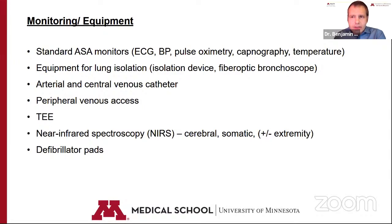And at our institution, we try as much as possible to place 2 cerebral NIRS probes as well as a somatic NIRS probe. And especially in cases where we perform peripheral vascular cannulation for a bypass, we often use a NIRS probe on the extremity. And then we'll place defibrillator pads.